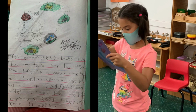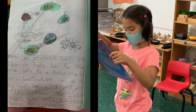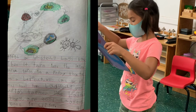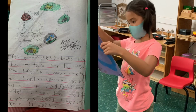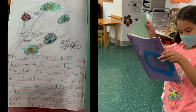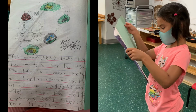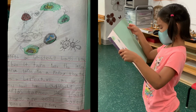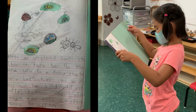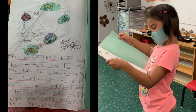First, a ladybug lays eggs. Then it turns into a larva. Larva turns to a pupa. Then turns into a ladybug.